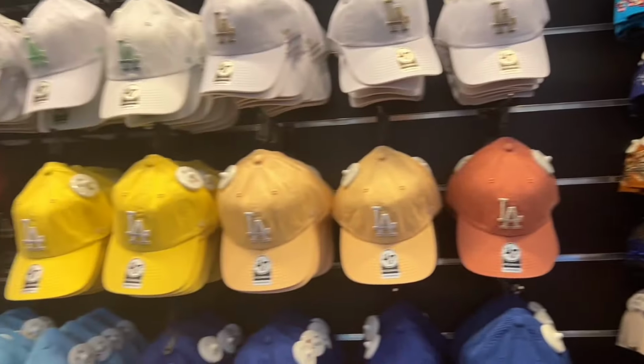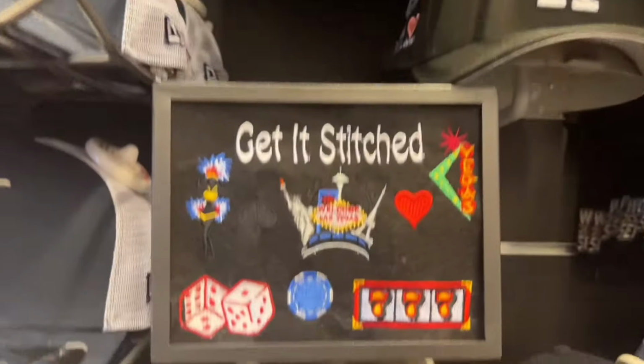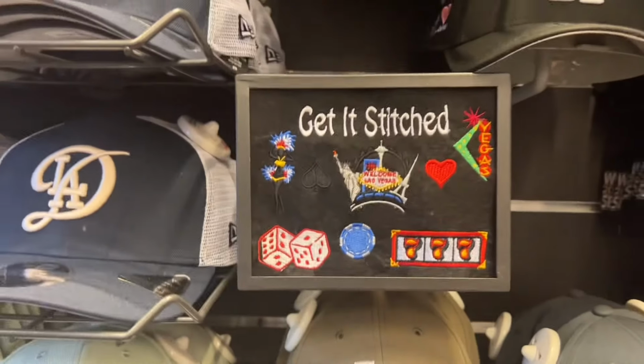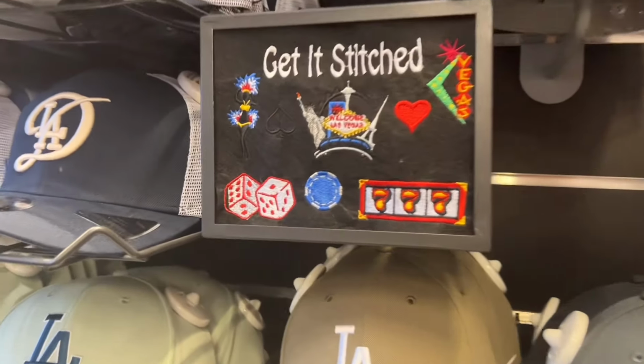Here at the Dodgers Clubhouse, they can customize your hat by stitching on Decoy, Shohei Ohtani's dog. It's $25 extra to have them add it to the hat. If you want his signature and Decoy on a hat, it's $31 plus the cost of the hat. So now I'm going to look for a hat. This looks like you can get it stitched with this type of stuff too. Oh yeah, Vegas themed stuff. You can get something special stitched on there.